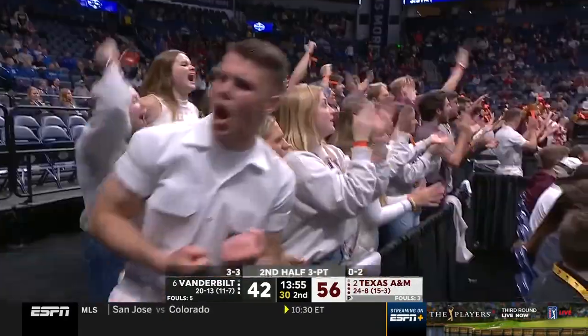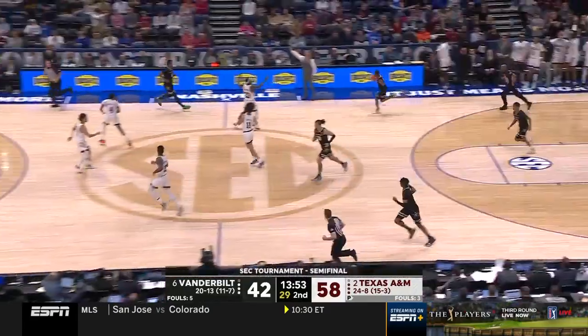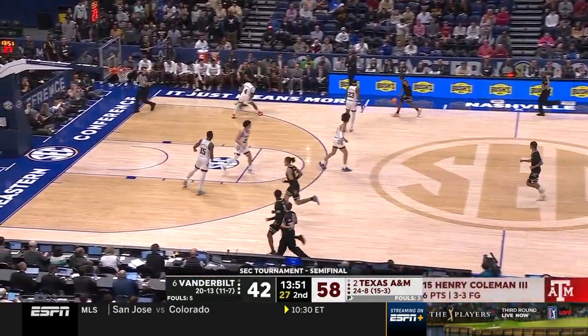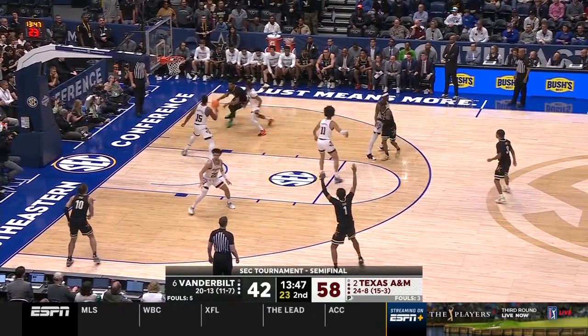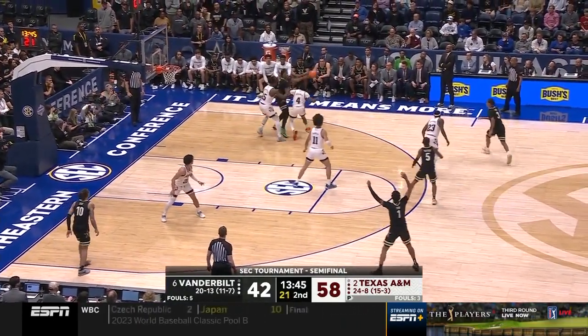Boy, they are tough inside, aren't they? Coleman. That's his money play, Coleman, catching that ball at the left elbow, driving right. Jordan Wright's feeling it, little up fake there. He got Taylor off the ground.